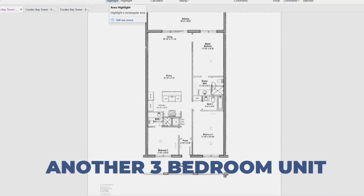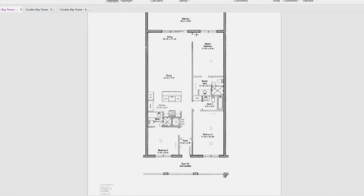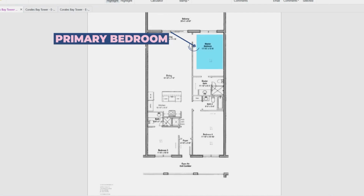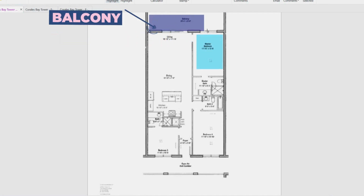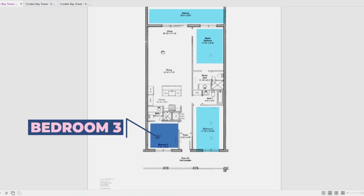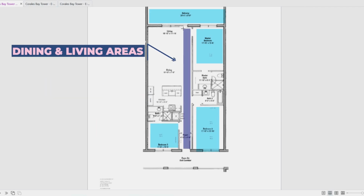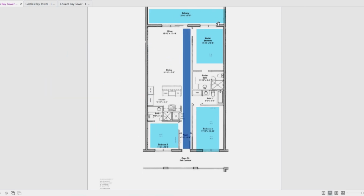Here we have another 3-bedroom unit. This unit is not on the corner, but you've got your primary bedroom here, and it is off the balcony. So this looks out towards the bay. You have your second bedroom here, and your third bedroom is here. You come in again, you come into a foyer area. Walk in, you've got your kitchen, dining, living, and just a great view out towards the bay.